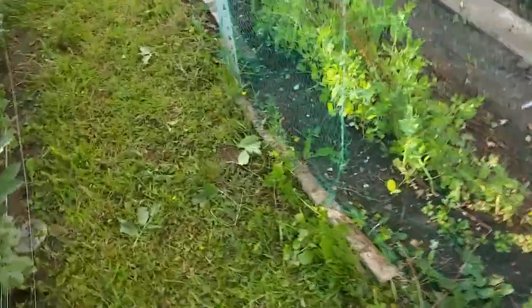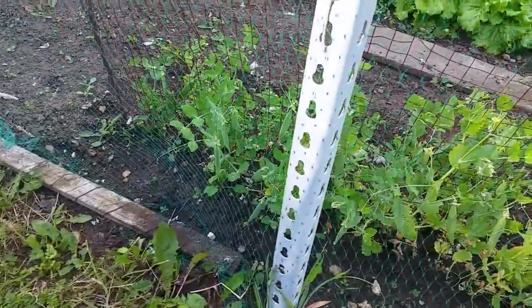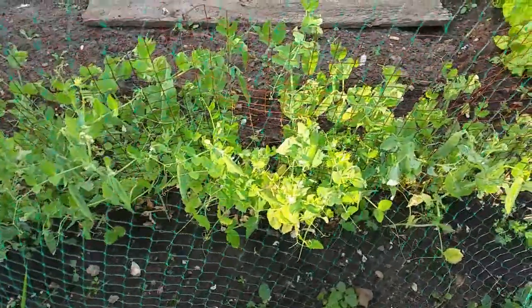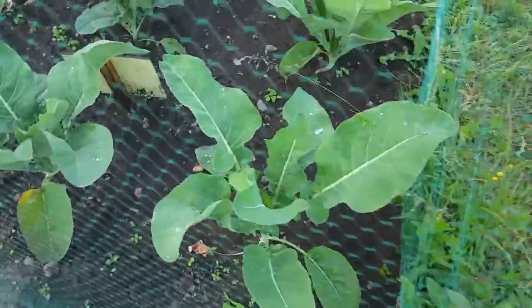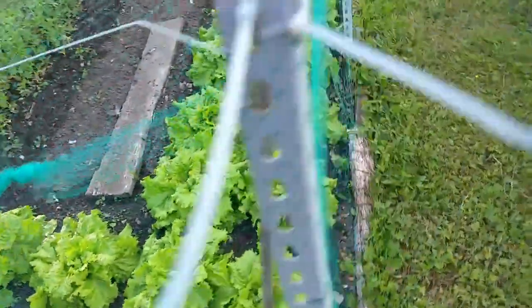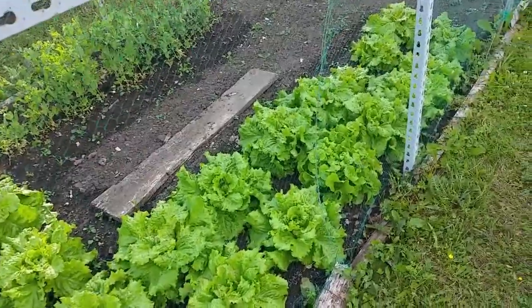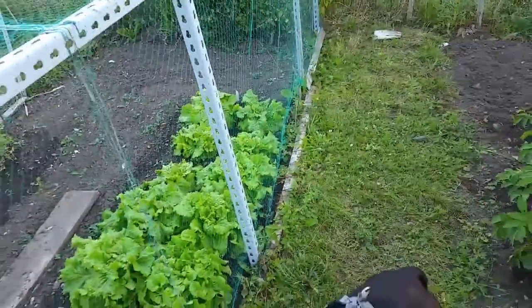Also, actually check my peas out, Lennox. I think the peas are nearly ready to pop as well, so I might have to pick some of them soon. Cauliflower's coming on, there's a head inside there, look, coming up. Lettuces, I'm still not sure if they're icebergs or not, especially this one, that's gone a bit hooey-dooey, so please drop a comment, is that how icebergs are meant to go?